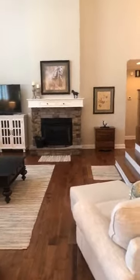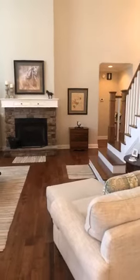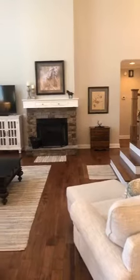Okay, so that's the main living area. We're going to come back to that a little bit when we go upstairs, but we're going to go to what everybody loves in this house, and that's the kitchen.